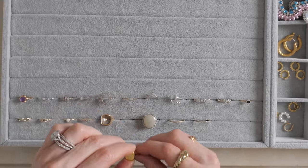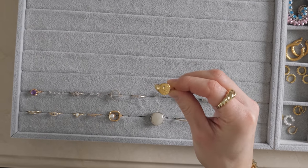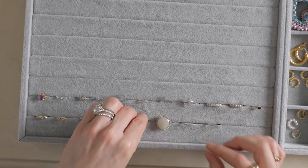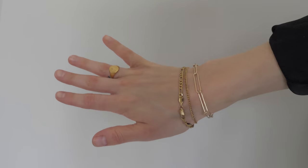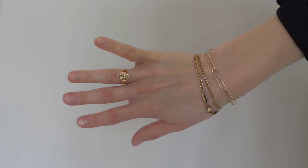Next to that, I have this gold vermeil piece from Jewellery. This is one of the first pieces that I purchased from Jewellery, and it's a brand that I love so much. I'm pretty sure they're also Canadian, which is incredible. I love supporting local businesses, and this is a signet ring that has the constellation for my star sign Aquarius.